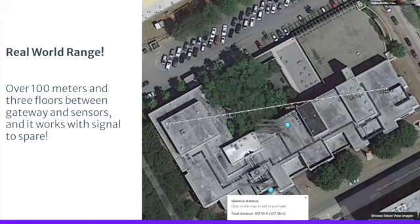I wanted to show you just one example of a little bit of real world range. So this is a satellite view of one of our Conserv customers. And we went over there recently and took a walk and walked from the conservation lab where the gateway is installed up to one of the galleries where they have several of our sensors monitoring a rotating exhibition space. And if we mark it on the map, it comes out to a little over 100 meters. But what's interesting here is that the gateway is actually in the basement. So it's below ground and the sensors are on the 3rd floor galleries. So 100 meters as the crow flies, but there's also 3 floors of concrete and steel between the sensor and the gateway. And even with all that in the way, it actually works with plenty of signal strength to spare.